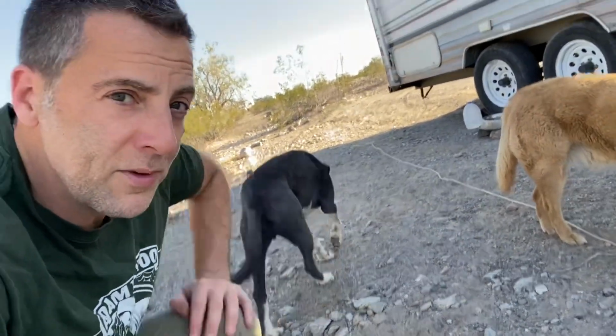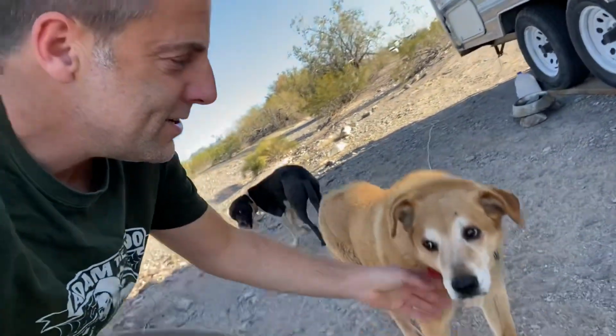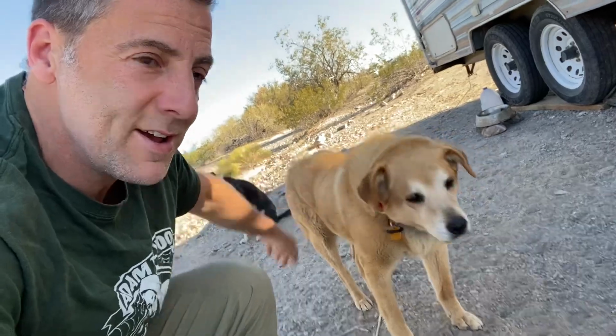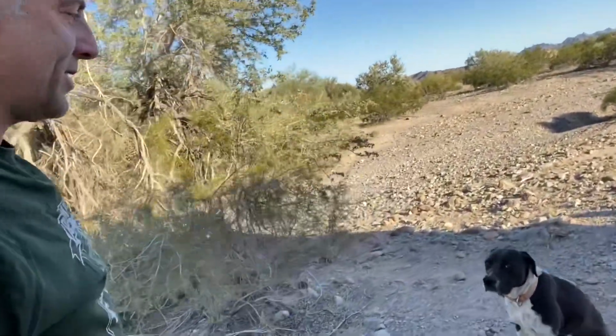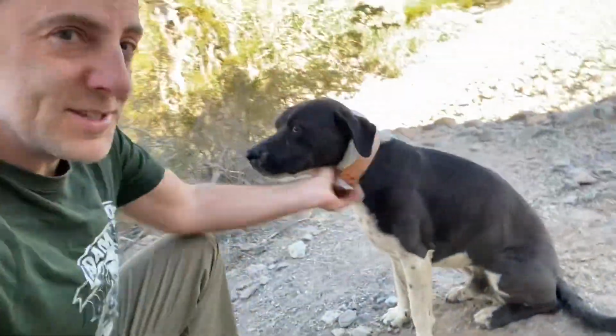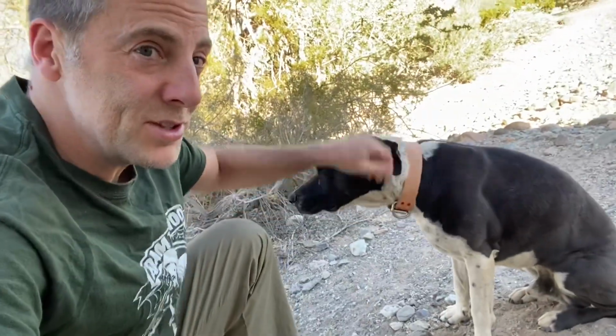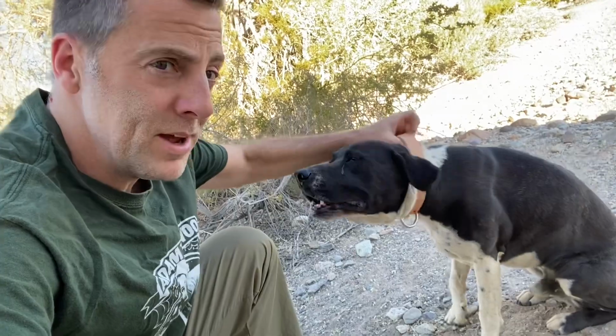If you notice something about the dogs, check it out. He got a new collar. This guy, he got a new collar too. It's a pretty good collar. It's already kind of fading, but man, these collars are strong.